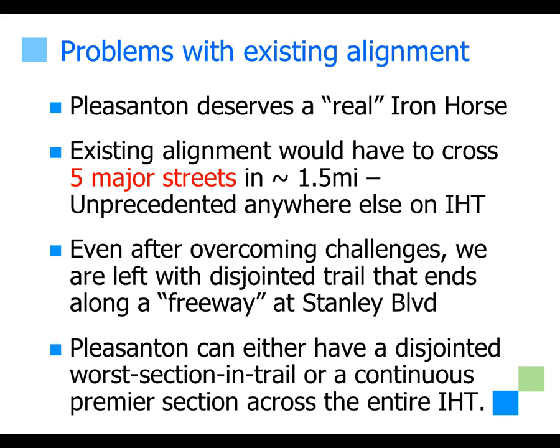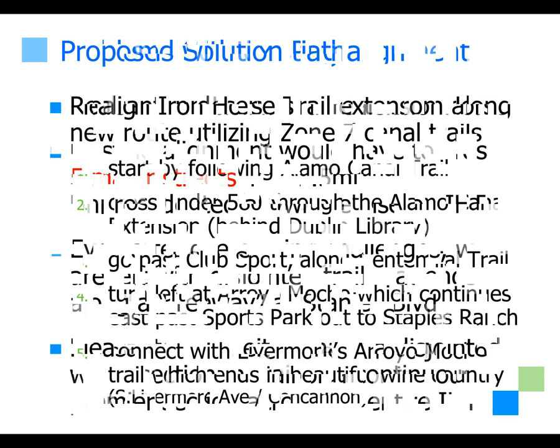So in the end, we have two options in front of us. We can have a really disjointed, worst section in the Iron Horse Trail type of example, or we could possibly have a premier section that has all the amenities that would be of first class. And I think we deserve a real Iron Horse Trail.